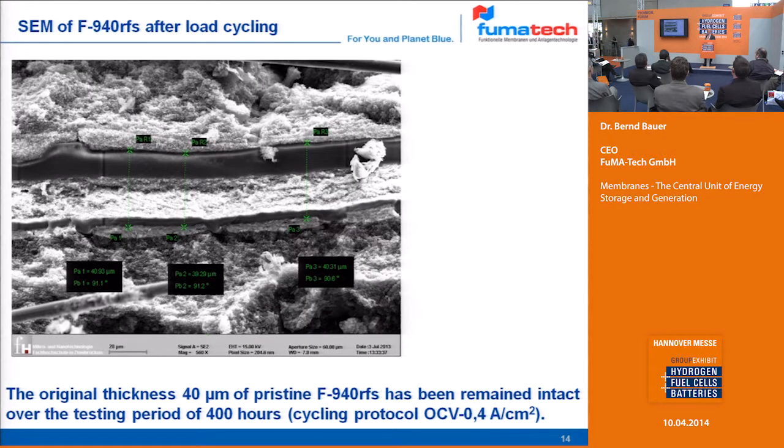And most important, after the test, if you look at the SEM, you see that the reinforcement has properly done the job it has to do. So the membrane thickness is practically maintained. I mean, on first view, the SEM is looking ugly. This is because there is a lot of, let's say, catalyst dissolution and catalyst migration in the membrane. But the most important thing, what about membrane thinning? You hardly can see it. So that is a typical autopsy. And what you see here, if we start with a membrane, typically 40 micron, you end up still with 39, 40, 38 microns. So membrane thinning is not really relevant after 600 hours of OCV cycling.